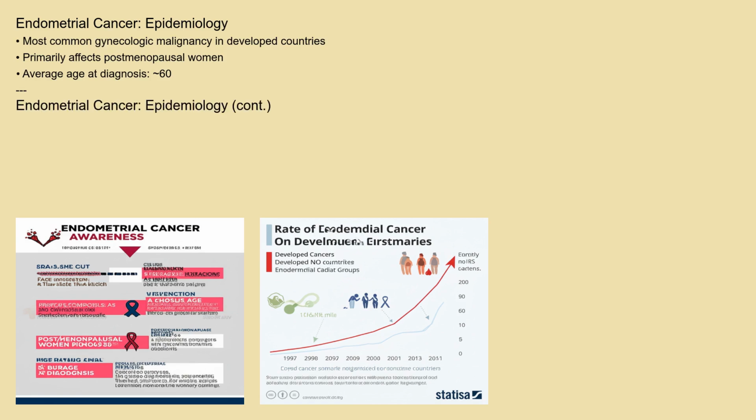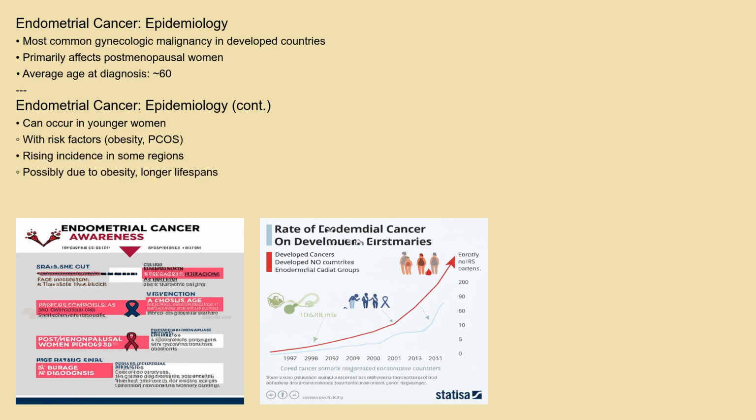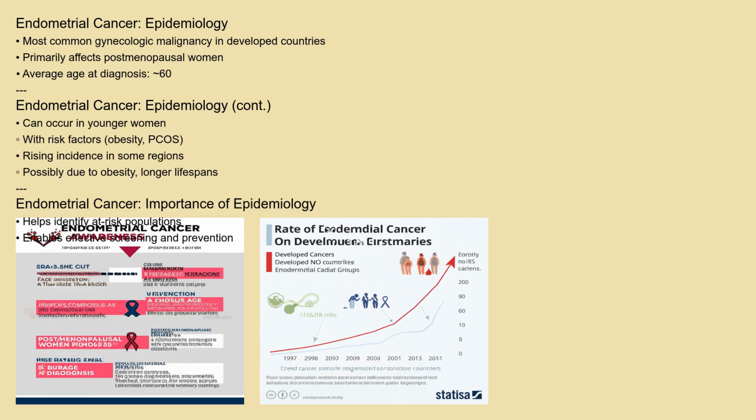However, it can occur in younger women, particularly those with the risk factors we mentioned earlier, like obesity or PCOS. Statistics show a rising incidence of endometrial cancer in some regions, possibly due to increasing obesity rates and longer lifespans. Understanding the epidemiology helps us better identify at-risk populations and implement effective screening and prevention strategies.